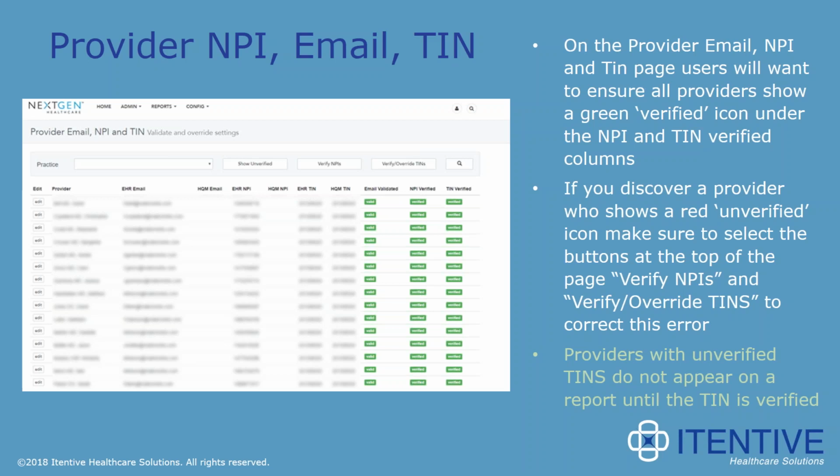The next piece is the NPI, and this needs to be verified in the portal. So when you first register and you go through that initial verification process with CMS, it will verify all of your providers' NPIs. However, when you have a new provider that's added after that initial setup, each of those NPIs needs to be verified. This is the same process for the TIN, or the tax ID number. So whenever a new provider is added, that TIN will need to be verified. Depending on your practice, you also have the ability to assign one TIN for all providers.